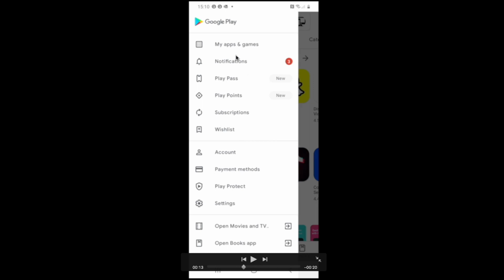So on this menu there's going to be all these different options. What we want to do is go to My Apps and Games, because we're going to be updating My Apps and Games. So go up to there and tap on My Apps and Games.